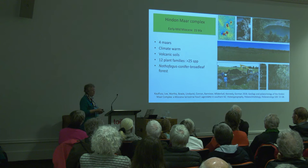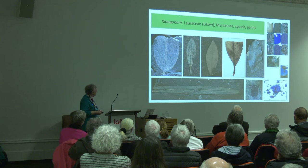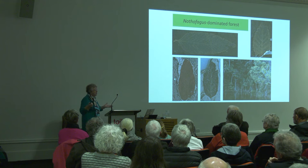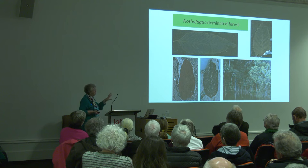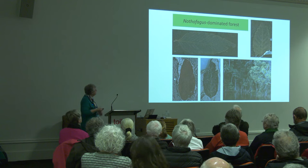But the interesting thing is, they've got some fossils that are similar to those at Foulden and some that are completely different, and we have no idea what they are. But most of the leaves there are nothofagus leaves. We've collected and looked at 10,000 leaves from Foulden Maar, and there are zero beech leaves, no nothofagus. At Hindon, almost all the leaves are nothofagus. It's a few million years younger, so obviously the climate had changed, maybe the soil was different, we don't know, we're still looking into this.